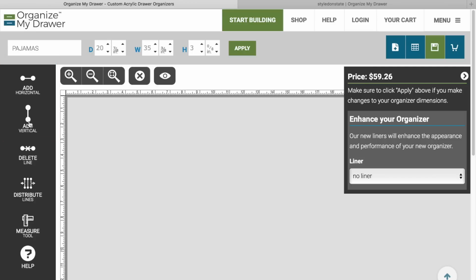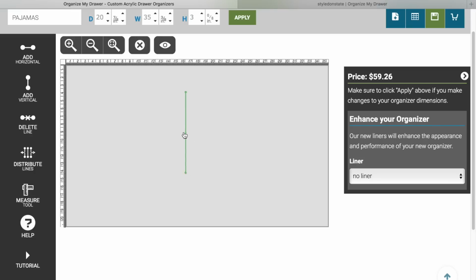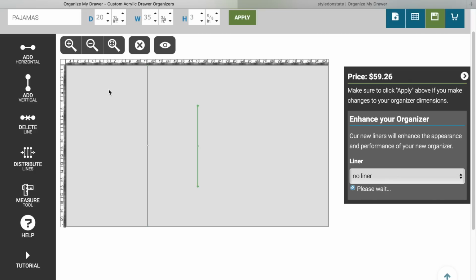And then the tools here on the side is what we're going to use to actually create the walls for our organizer. So you can add horizontal or you can add vertical, and you basically just drag and create your walls. And there's measurements on the side as well as the top.